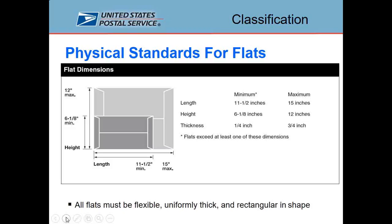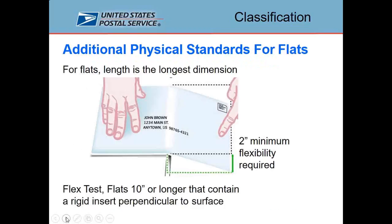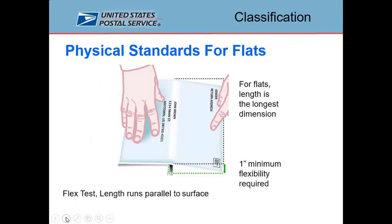All flats must be flexible, uniform thickness, and rectangular in shape, is a key point. We have a couple of slides that address that, and we'll just go through those quickly. So uniform thickness is very important, and then the flex test for flats, there's got to be at least a 2-inch minimum. And then again, as they turn them to the side, the different flexible tests as well for both the side and the top.